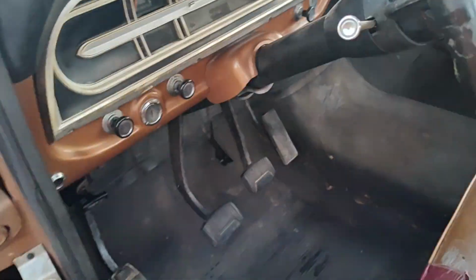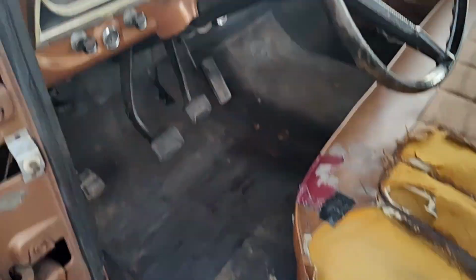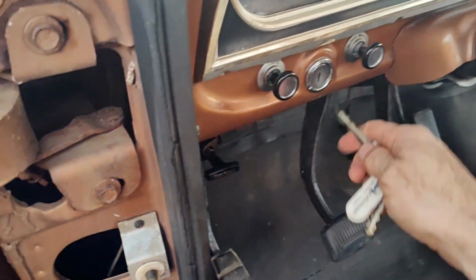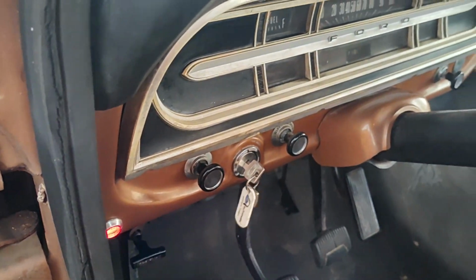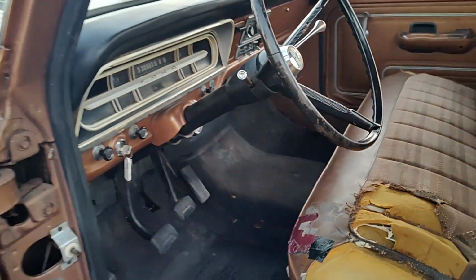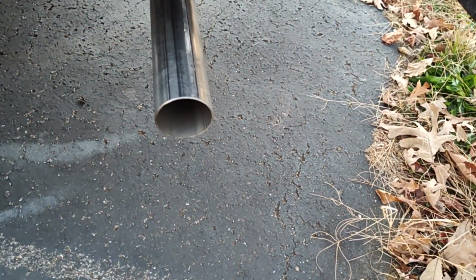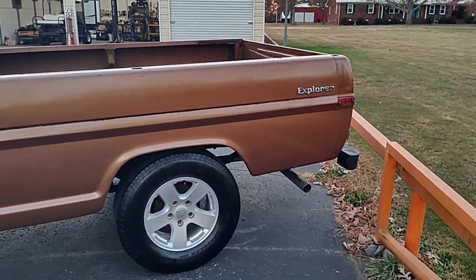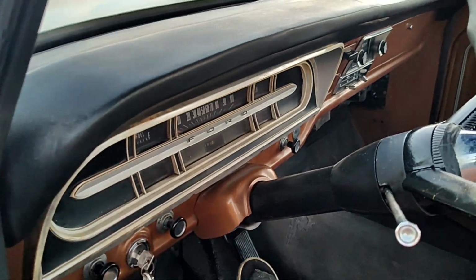Let's see if she'll crank up. Find the key. I've got it stashed in my pocket somewhere. There it is. Let's see if she will fire up. Oh yeah. She's running smooth as eggs. Sounds good.